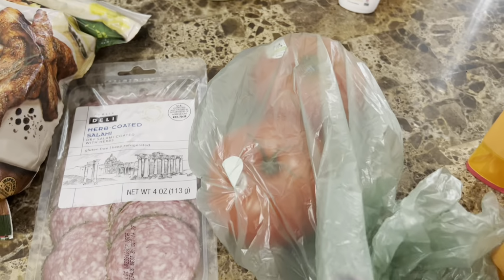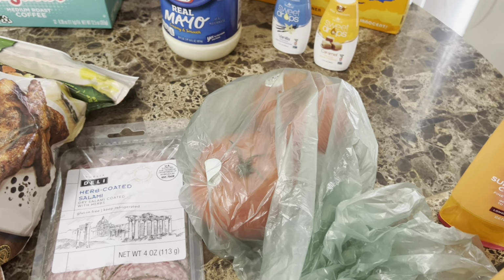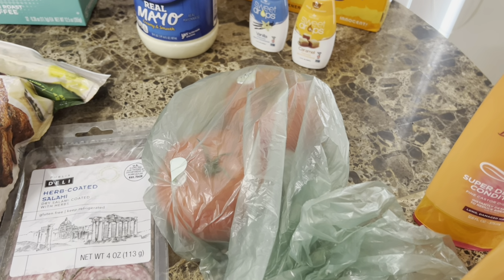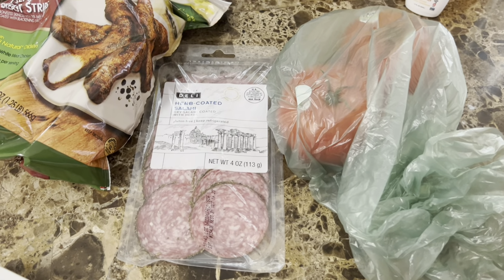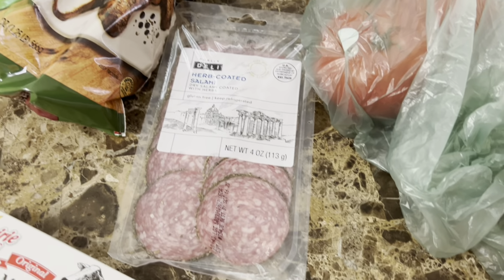I don't know. I got a couple of nice sized tomatoes. I got a couple big ones because, you know me, I love those BLTs that I've been making with the tomatoes as the bread. And I love it when you guys tell me you try it and you love it. I'm so happy about that because it is really good and good for you and refreshing for the summer. I got the herb coated salami that we love.